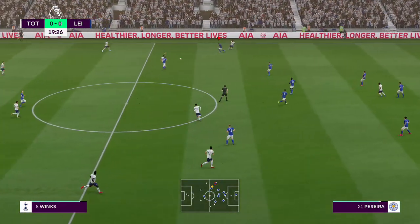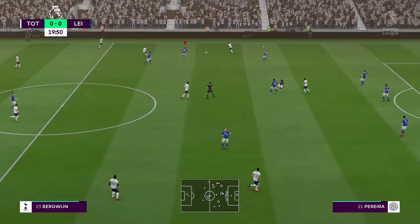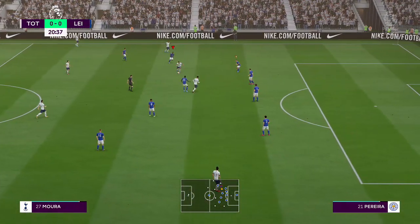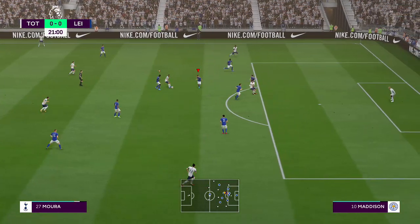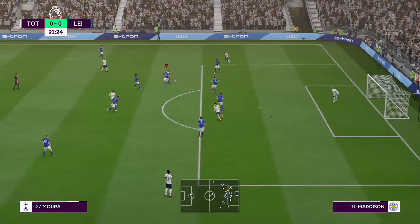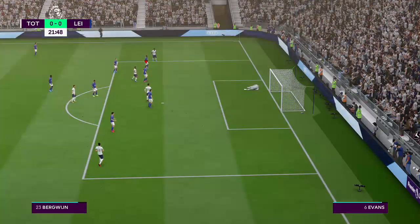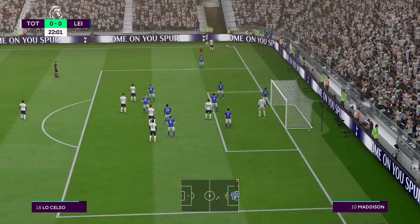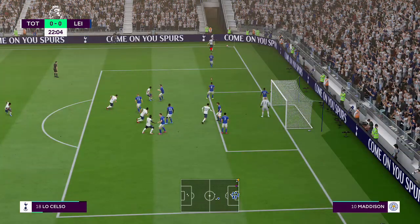Well, no one's picking him up in the wide area. This could be dangerous. Lucas. Striding forward, purposefully. Lucas! I'm not sure how he reached it, but he did and kept the ball out, brilliant. That's why this is one of the top keepers in the world.